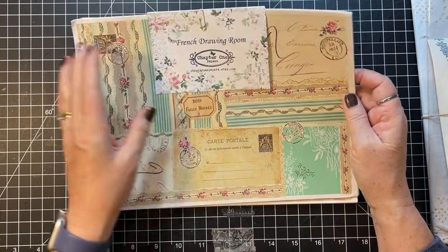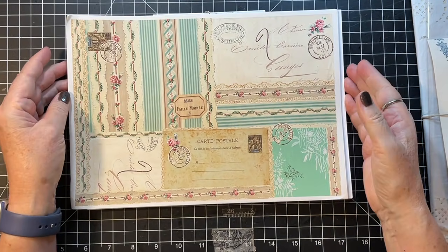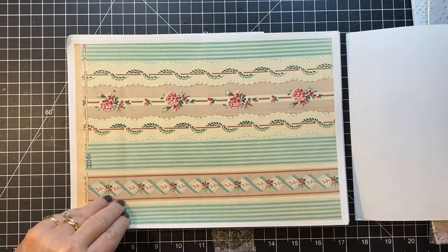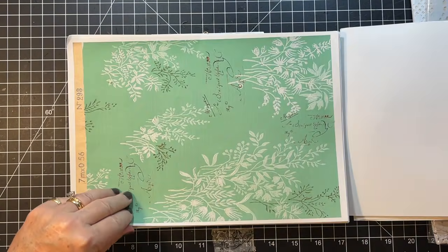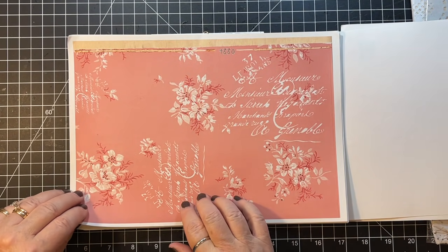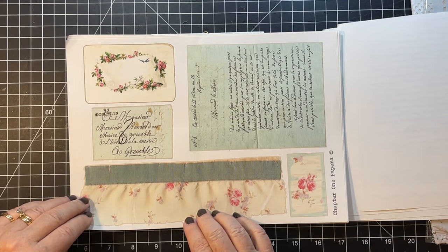This one, oh my gosh, is called French Drawing Room. And oh, I can't even tell you, it is gorgeous. It's pink and teal, so you know I'm going to be gaga over it. There we go. Okay, let me show you. Look at that. Ooh, I love this one. Sue and Jan, this one is so beautiful. Collages of wallpaper. Look at the little trims and things. Oh my gosh, just such a pretty kit.